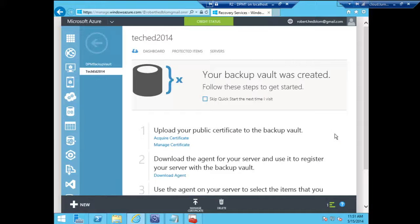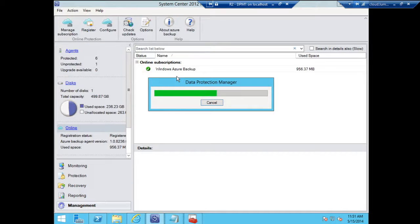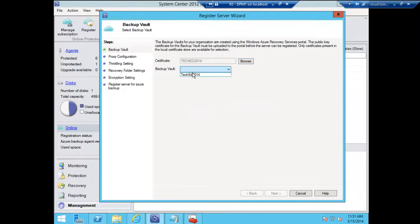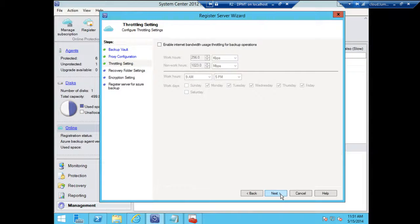So after installing the agent, I go to my DPM server. I go to Online, and I click Register. So from here, my DPM server starts talking to my online services. And I'm browsing for my certificate. There you go. Fetching the backup vaults. And there is TechEd 2014 in North Europe. There you go. So we can work behind proxies. It's not a challenge. We can make the restore experience or recovery capabilities work beautifully behind the proxy. We can throttle the agent because we don't want to flood your production bandwidth. Okay? So you can throttle it and define your business hours and the days.